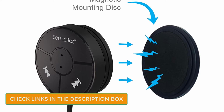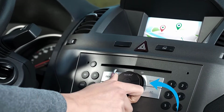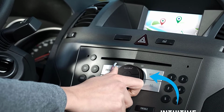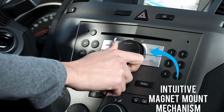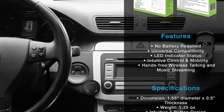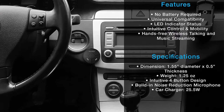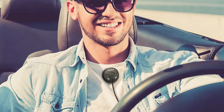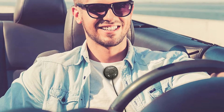Despite the added bonus of a charger, the Soundbot SB360 doesn't have a built-in battery, so it must be connected all of the time to the charger and your car stereo via a cable. This means that there will be a mess of cables on your dashboard. The unit itself is diminutive, even though it has 3 big and easy-to-press buttons. The sound quality from the Soundbot is very good, and we can say the same for call quality. The microphone is good at picking up your voice from all of the noise associated with driving.